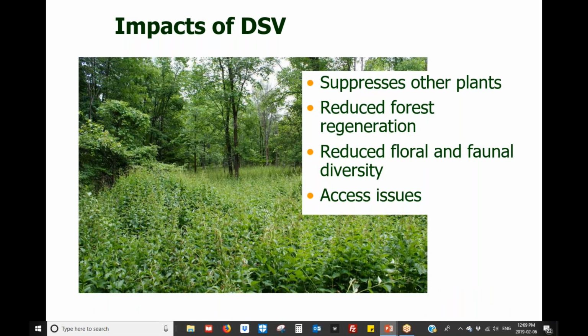So the impacts of dog strangling vine, first of all, I should mention, and I know Stuart Livingston's on this webinar, this is a picture of one of our very first field release sites. And it was an agricultural field that was left abandoned for a few years. And the dog strangling vine took hold and took over everything. And it spread through the open area, and then it started to spread through the forest as well. And this is on the extreme end of things, but it's not atypical.